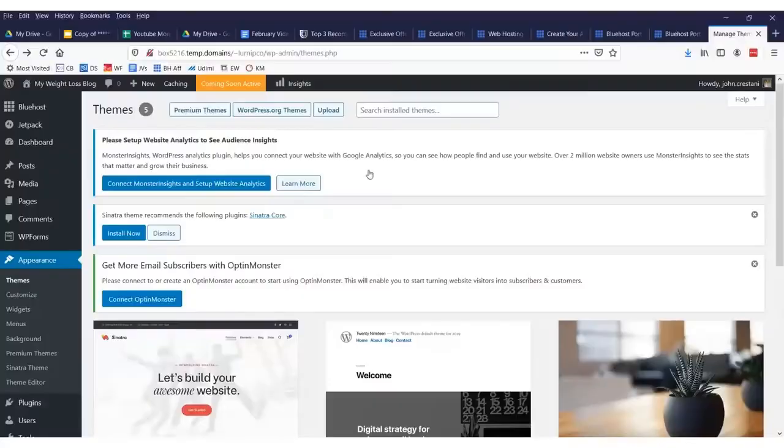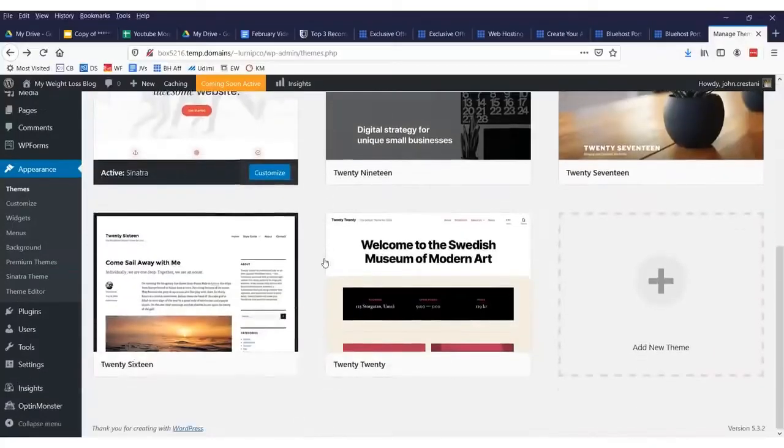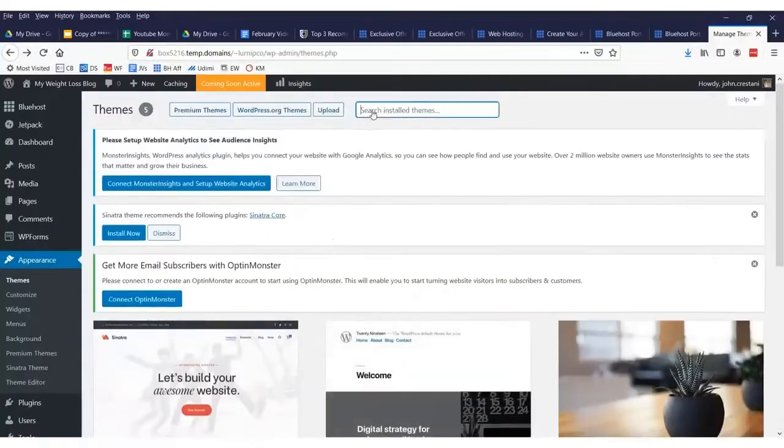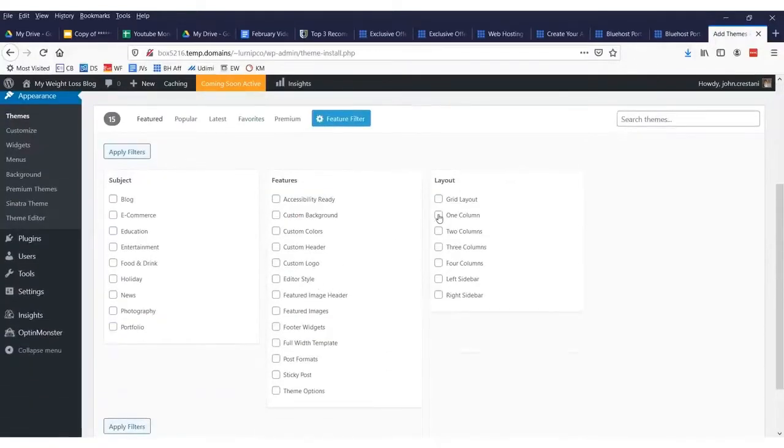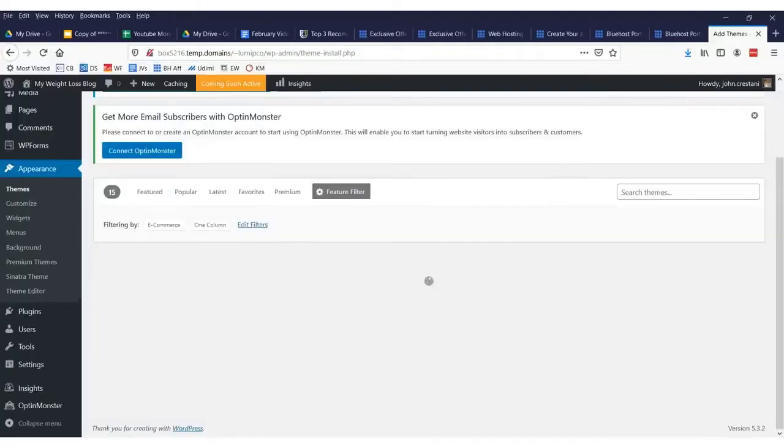Now there's over 10,000 themes here, and in order to find more themes than the ones that are preloaded, you can just click this button right here which says wordpress.org themes. This is where most of the free themes are. You can type in feature filter, and you could say, okay, I want it to be just one column, and I want it to be a blog, or maybe you want it for e-commerce. Then you can just say apply filters.